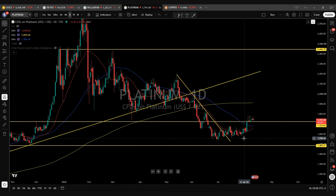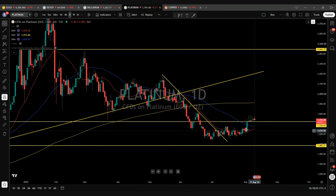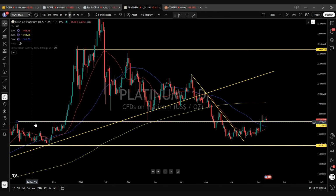ton of resistance. So now that we flipped it and we're above this 1724 level, which is a pivot top here, came back down, kissed it a little bit, was a little bit of resistance. And now we're putting in a bull flag right on top of it. So for me, I'm not a buyer on platinum quite yet.